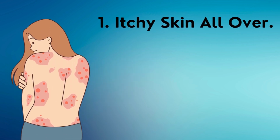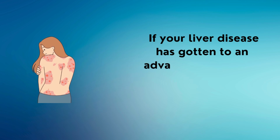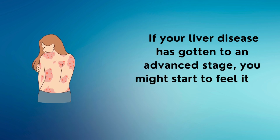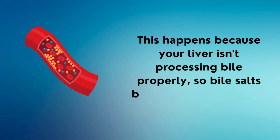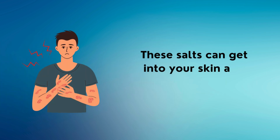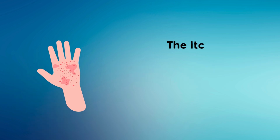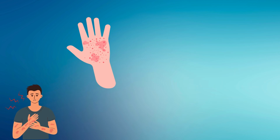1. Itchy skin all over. If your liver disease has gotten to an advanced stage, you might start to feel itchy all over your body. This happens because your liver isn't processing bile properly, so bile salts build up in your blood. These salts can get into your skin and make you itch. The itching often starts on your palms, but it can spread all over your body.